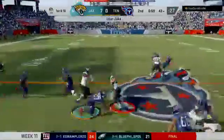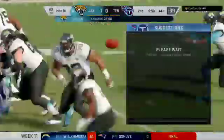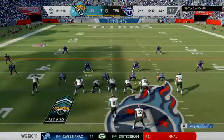Excellent focus. Now it's Miller. And he'll work it across midfield inside the 45. That one good for a gain of 13 for Jacksonville and a first down. Back-to-back good plays have them on the move on first down.